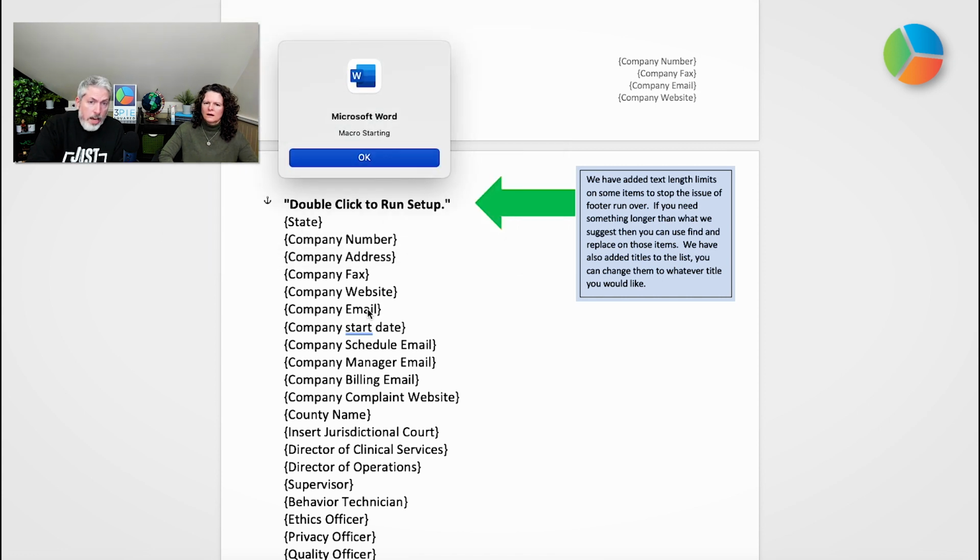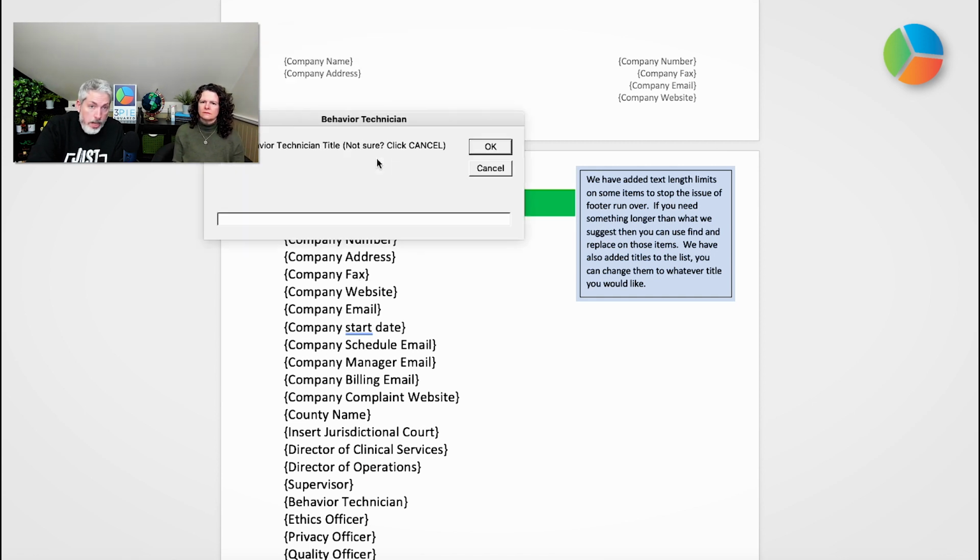And if you don't like how it's working because of the spacing, you can use find all, replace all if you would rather. But now it's going to go in, what do you call a behavior tech? Most people call them behavior techs, but you never know, maybe you only hire registered behavior technicians. I don't know. So you can enter it here and then it will change it right here.